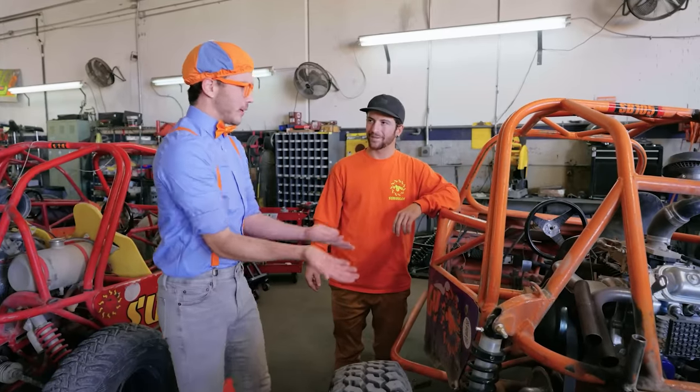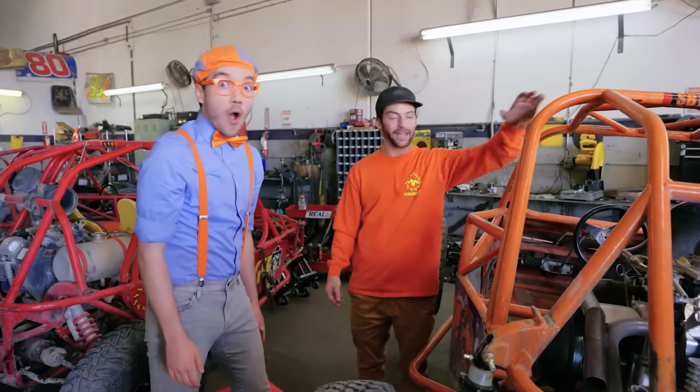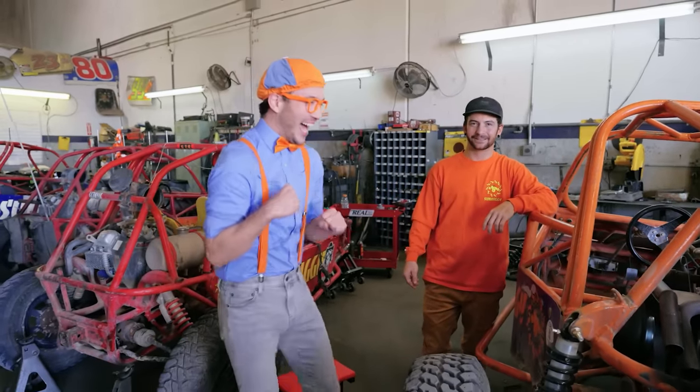But Matt, this looks a little different from a regular car. I can see through it. We actually make it like that so the roll cage keeps you safe and you have fun. Whoa, that's always good. Be safe when you're having fun.